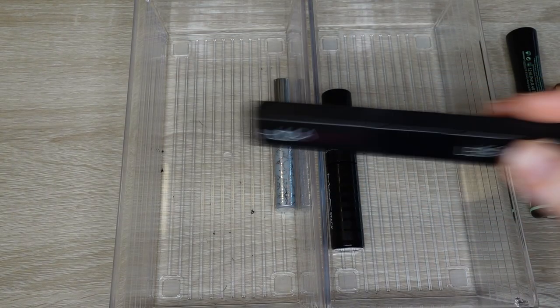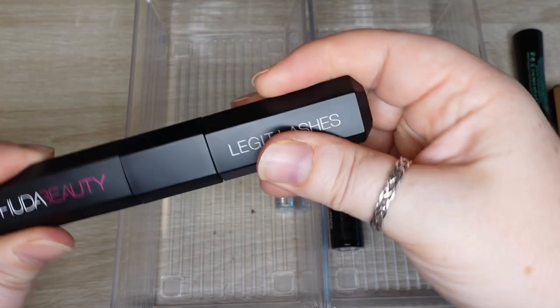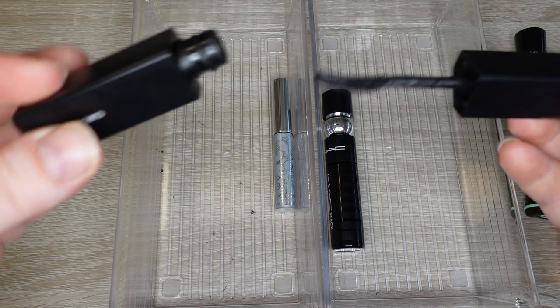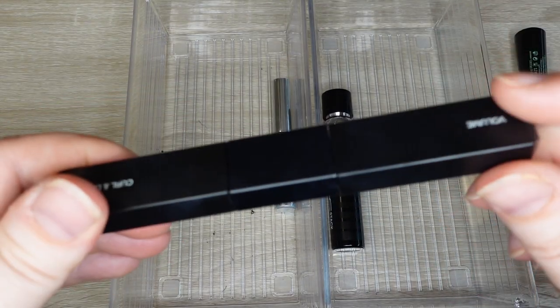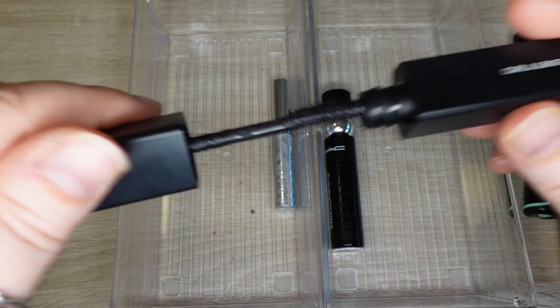One that I really do like is the Huda Beauty Legit Lashes. I don't see a whole lot of people talking about this, but the reason I really like it is that it kind of gives you that all-in-one. You have the option. I use both upon application, right? One side is curl and length, and the other side is volume. I'll do the curl and length first, and then the volume after. Sometimes I switch it up. But you have that option. You don't have to use both sides, but you can if you want to.